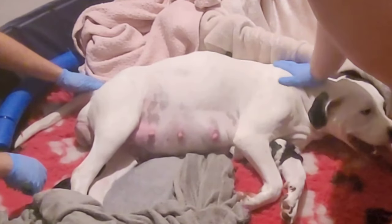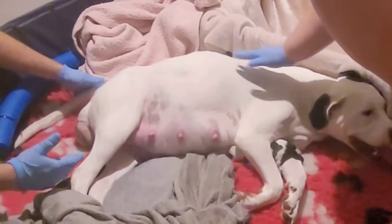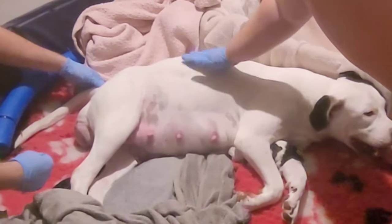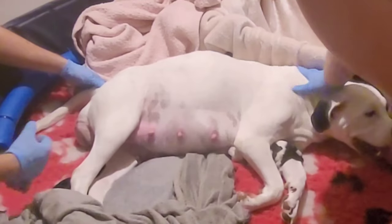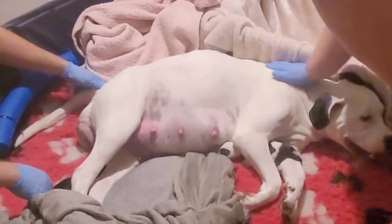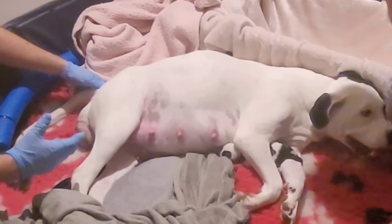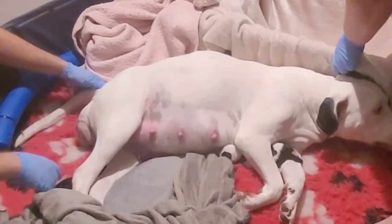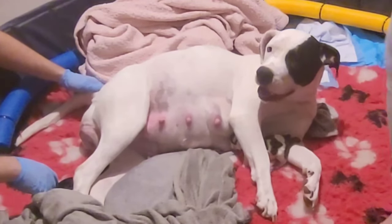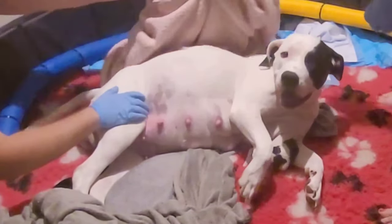Big push. Good girl. The thing is, we're here to just aid her. Yeah. Keep an eye on not hurting her by accident, and let nature take its course. That's how it should be. That one wants to eat. Look, she's just cuddling that one. Oh, she doesn't go back, though. She likes her back to pull me.